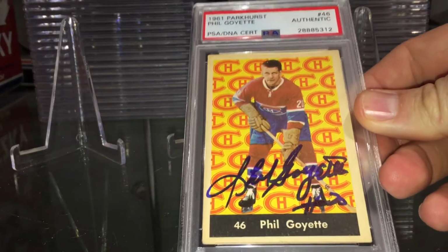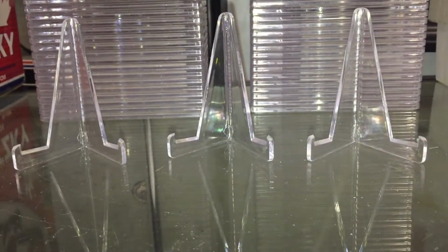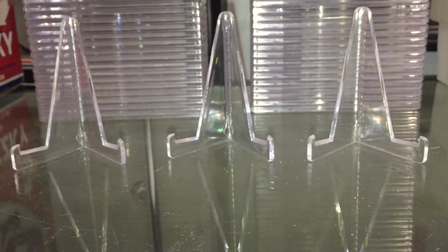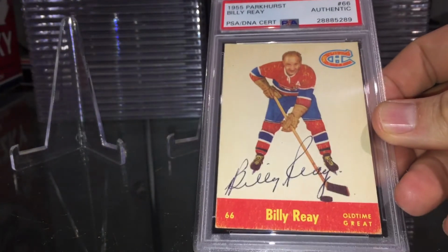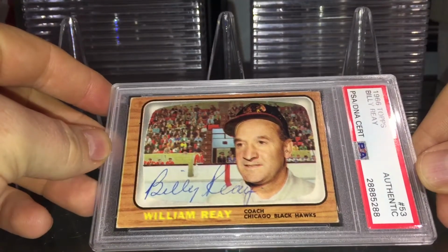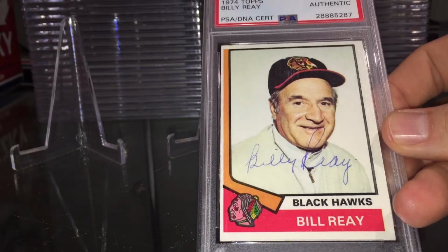First one's a Phil Goyette from 61 Parkhurst. I like these cards. Larry Jeffries, 63 Parkhurst. Billy Ray, used to coach the Hawks. Another Billy Ray coming up, 66 Tops. He is now deceased. That's a tough autograph. Happy to add it to my collection. There's one of him coaching.